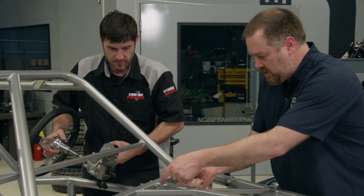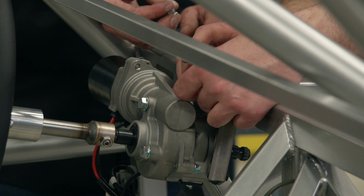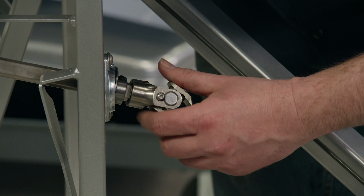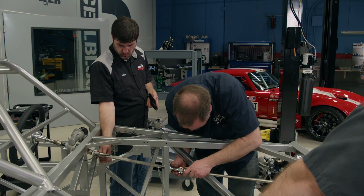Giving us some steering support is a remote-mounted electric steering assist box. Attached to it is a Factory 5 wheel and splined adapter. The steering shaft is a collapsible design with spline joints. It makes the connection from the electric assist to the rack.